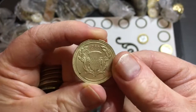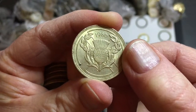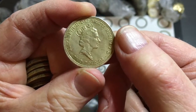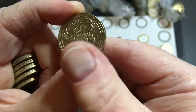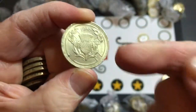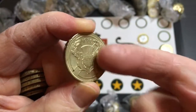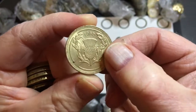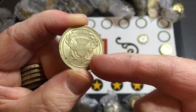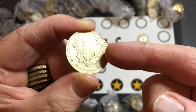Well, this is one of the old style £2 coins. This one was to commemorate the Scotland Commonwealth Games in 1986. Can I class this as a Scottish Commonwealth then? Oh dear. Well, these went out of circulation in 1996 because they were replaced by the bimetallic coins in 1997.